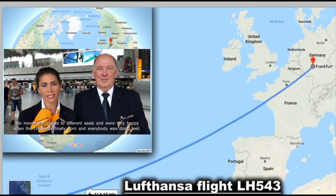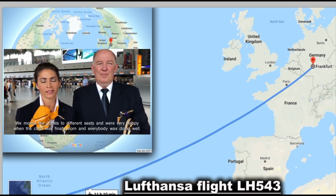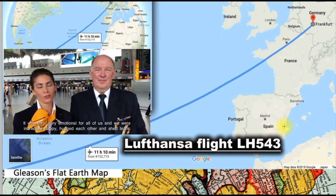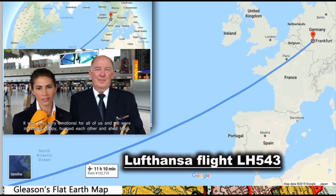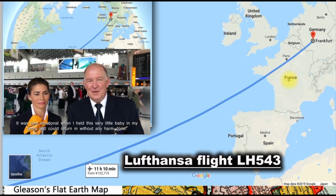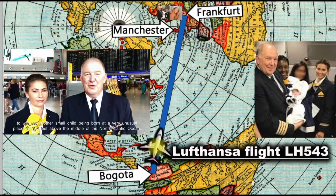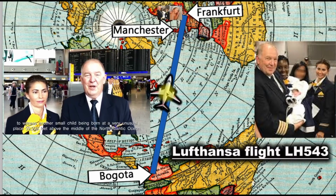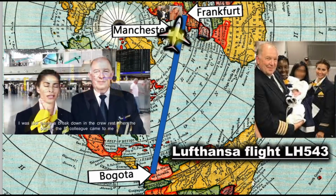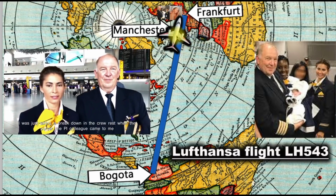According to the flight path, Lufthansa LH 543 flies just north of Portugal and Spain. It flies just south of Paris, south of Brussels and above Luxembourg before reaching Frankfurt. Even if the plane had to fly a little bit north of its flight path on the globe, a stopover in London could be somewhat acceptable. But the plane landed in Manchester, 200 miles north of London. This makes absolutely no sense at all on the globe Earth model.